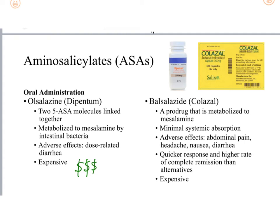It's a prodrug that is metabolized into mesalamine when it is taken internally. It doesn't have much systemic absorption. It stays in the gut and acts locally. It has a quicker response rate and a higher rate of complete remission than the other alternatives, but it is also expensive.